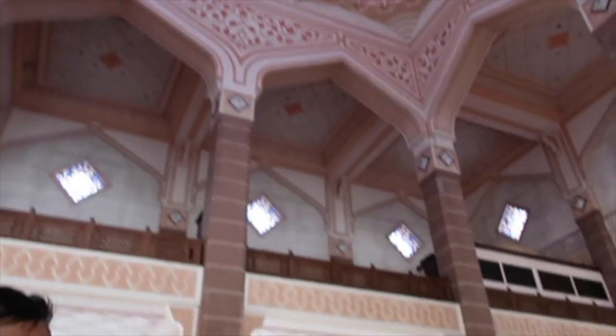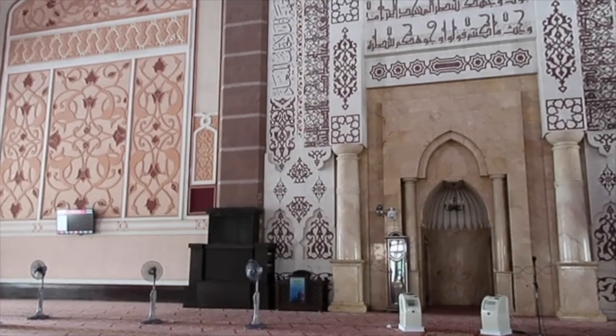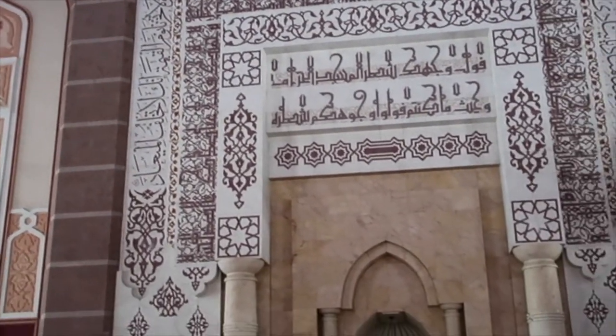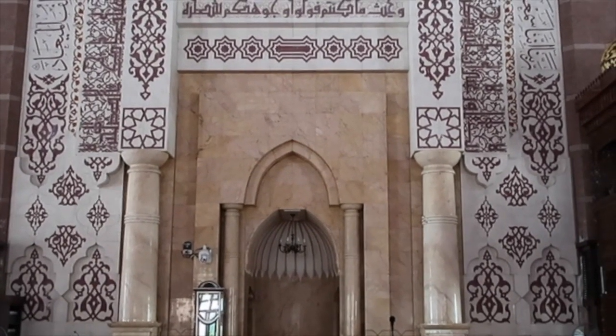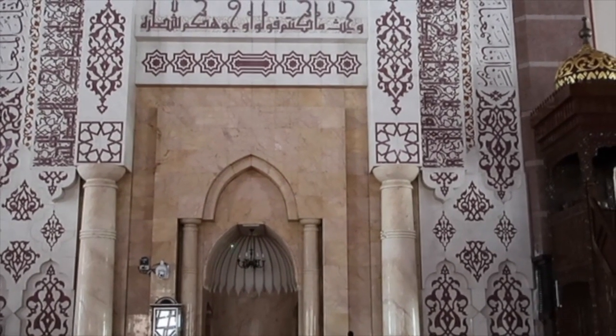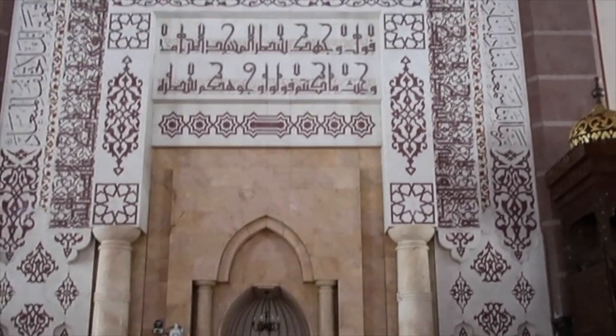So in the basement will be the aircon system. Oh, okay. So you can see the wood carving of the mimbar. This is another difference between this one. You see this one here? Adam is from earth. Eve is from Adam's left rib, right? Yeah, this is the rib. SubhanAllah. Okay.